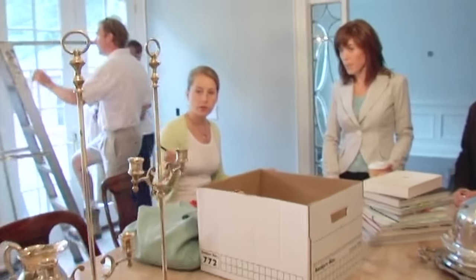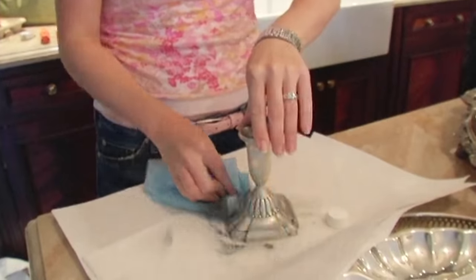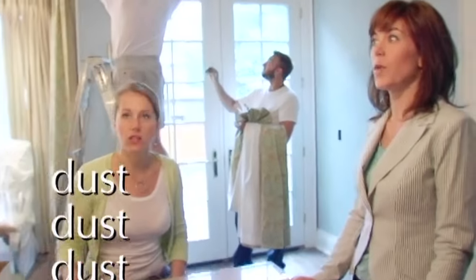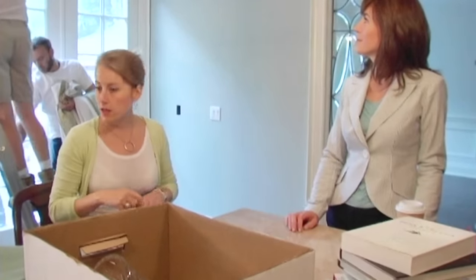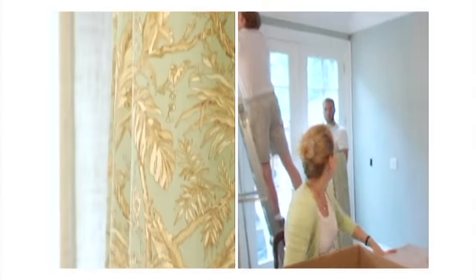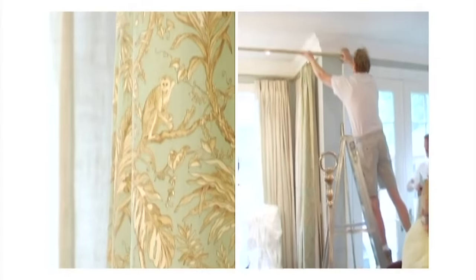Tom and I have made up a little list. We have all their silver. We're just going to do a quick little polish and make sure it's all gleaming and looking fantastic. Other than that, it looks like just dust, wiped down, clean. Some draperies being finished. Basically, we just need to pull it together. We need him to not be able just to do the project manager. He's also the curtain installer. He'll do anything.